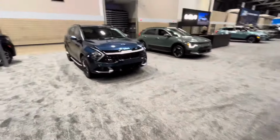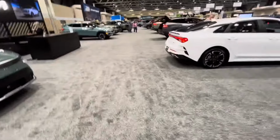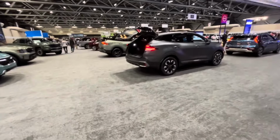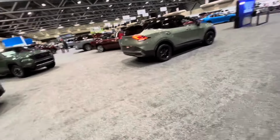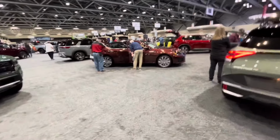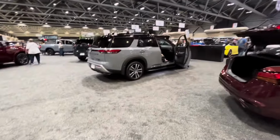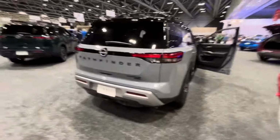Kia, watch out for the Kia boys. Maybe I'm different, but I really don't like Kias. I'm not a Kia girl. They don't wow me yet. That's a cute color on that Nissan. I like that. That's really pretty. There's your Pathfinder. Tay wanted me to get a Pathfinder so bad. I don't particularly care for them. I said it was a daily. It's not horrible, but I don't want it.